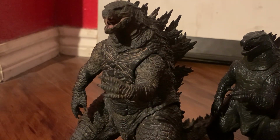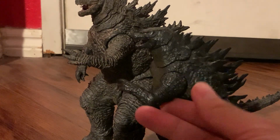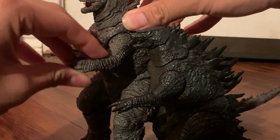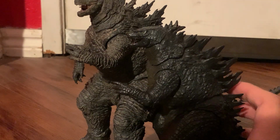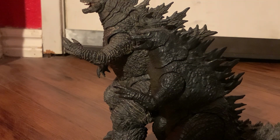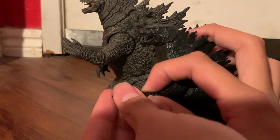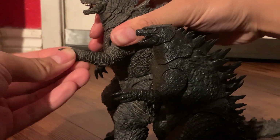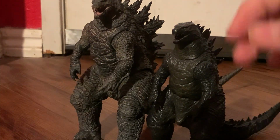Let's see the range of these arms, actually. That's something I didn't check out before the review. It seems to me the Neca figure has more range in the bend of the arm. This one's like 90 degrees, and this one is a little less than that. Same thing with the hand, I would say. I think I did check this one out earlier. Oh, no, the Hiya Toys has more range in the hand. So yeah, there are ups and there are downs.